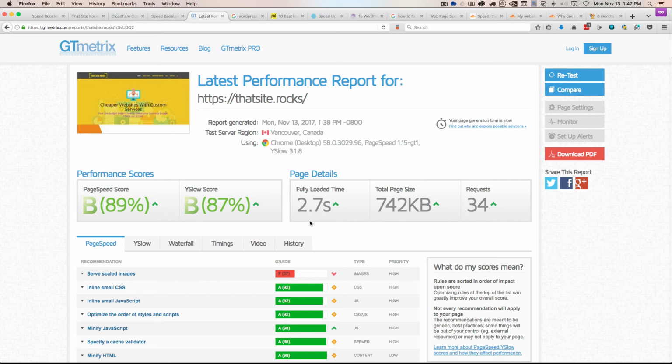So Cloudflare can save your customers or just your onlookers time. You know, maybe you just have a blog. It can load your pages faster, giving you a better Google ranking. Speed matters. I wanted to share this with you.